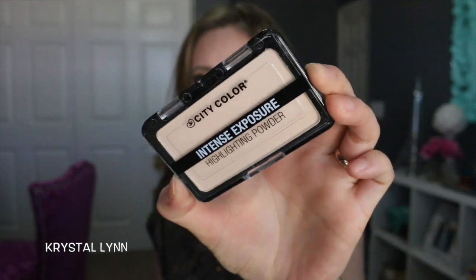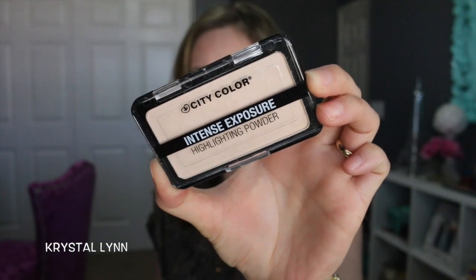So next is a highlighter. This is by City Color Cosmetics. It's the Intense Exposure Highlighting Powder. And I've been using this all week and I really like it. City Color Cosmetics is a very affordable brand, and I will put the link to their website down below.